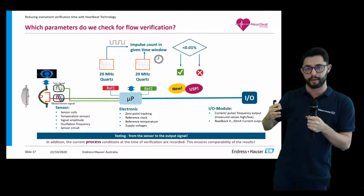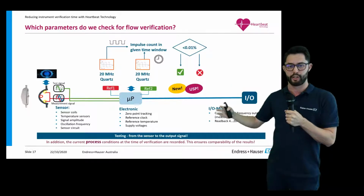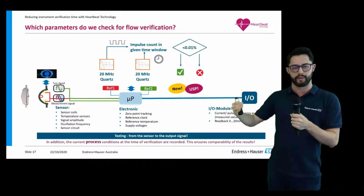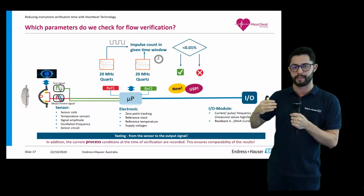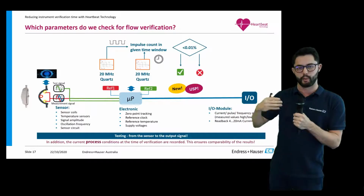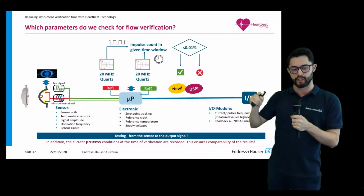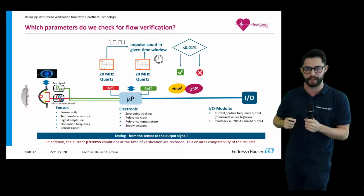It will compare these values to how the instrument was when it left the factory. So when we produce the instrument, we record all these values, we store them in the device, and we compare. Whenever you run a verification, we compare all these values, so you can have an idea, for example, which components are being stressed more during your process, and which components are wearing out during the operation. So when you run a verification, you get a report, and it shows you the health of each of these components, and we're going to explore this a little more in a couple of minutes as well.